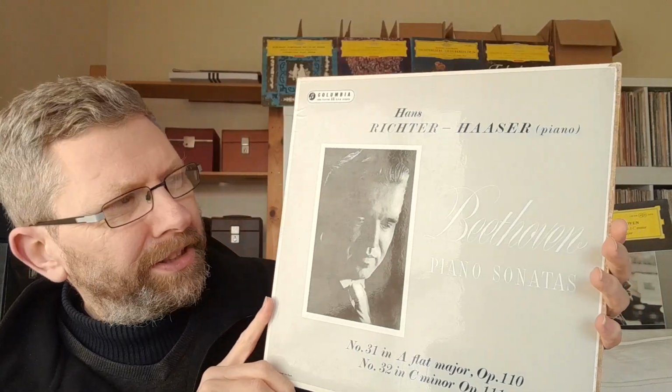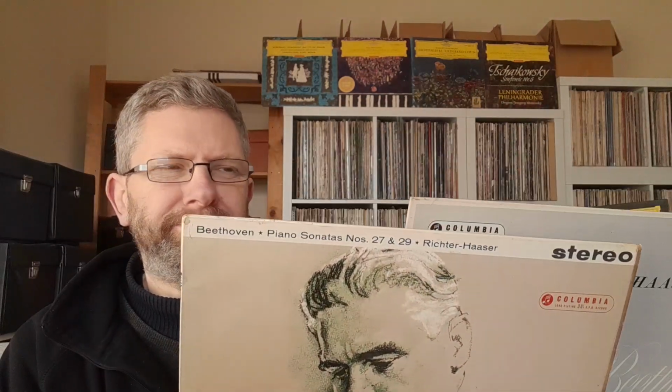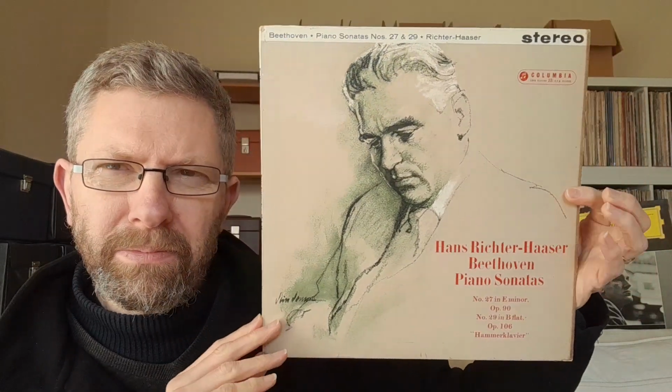Interestingly, at the same time, I found this. This is Hans Richter-Haaser, Beethoven Sonatas number 31 and 32. No one seems to want this record. This is mono. It was never actually released in stereo, and I don't know why. It's the same record label as this one, but I think this one came out prior to this one, funnily enough. But it's been lost in the mists of time, and no one really cares for it. Whereas this one, people will pay good money for it.